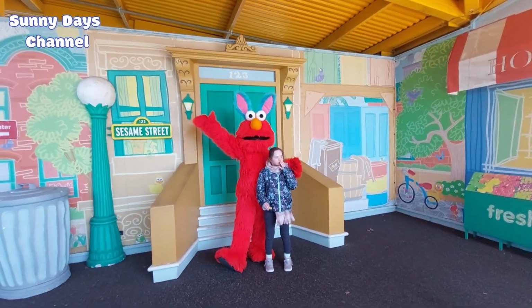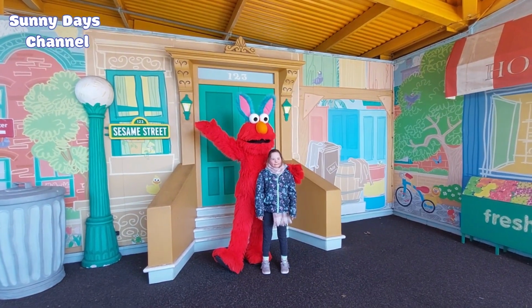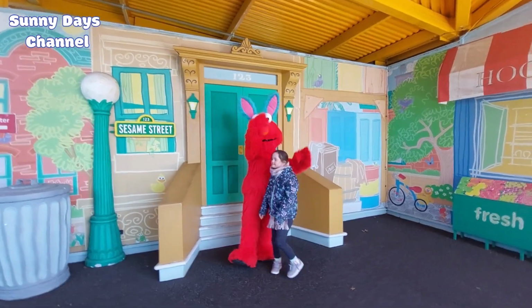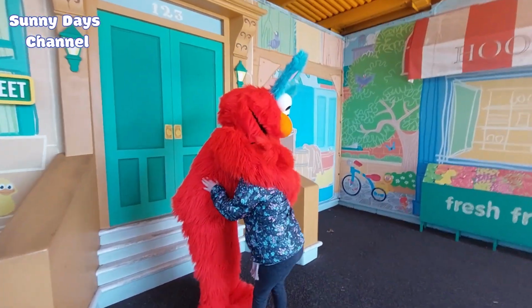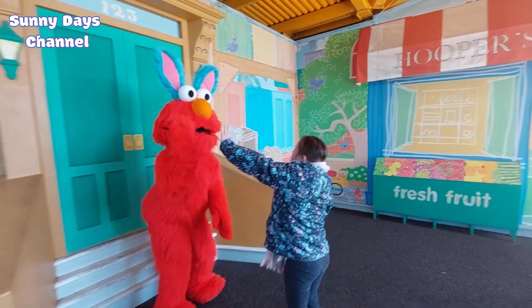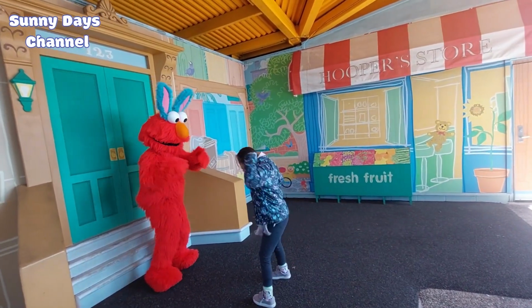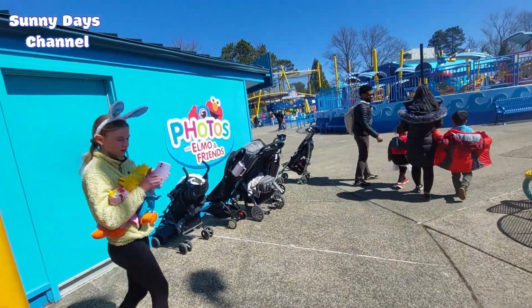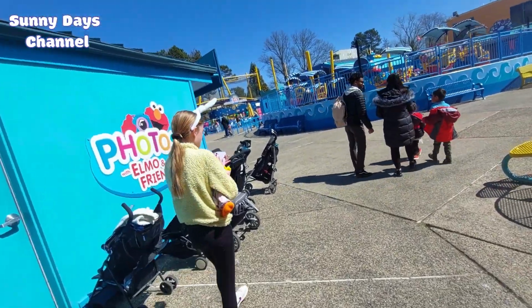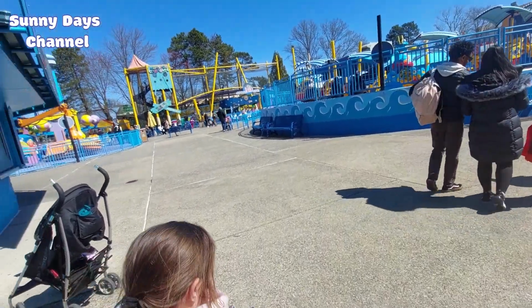Alright, you ready? Thank you so much, Elmo. Say thank you. Then we'll hug and then we'll go. All right, bye-bye. She blew him a kiss. Oh my gosh, she did shake, okay. All right, there he goes. I was trying to get a video of him. She wanted to get a picture by himself too when he was walking in. I didn't get it out in time. But anyway, let's just take a walk because I want to see if I can find your hat.